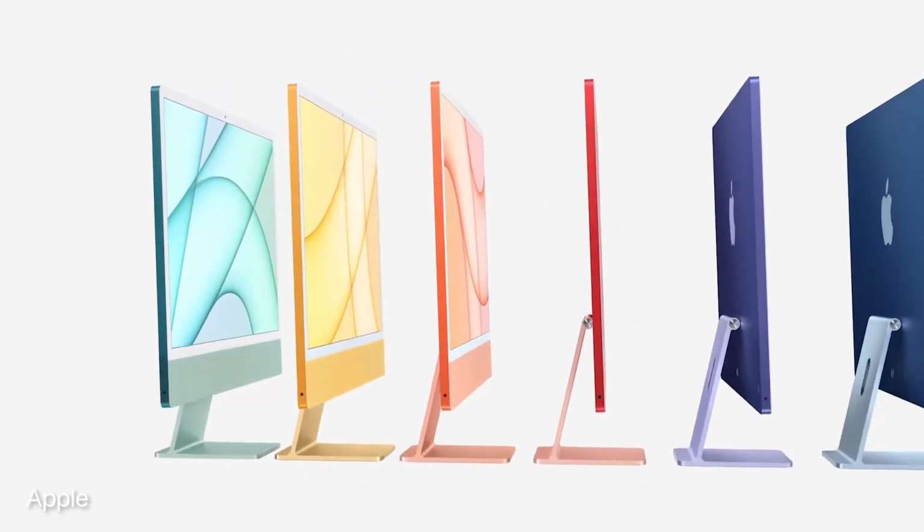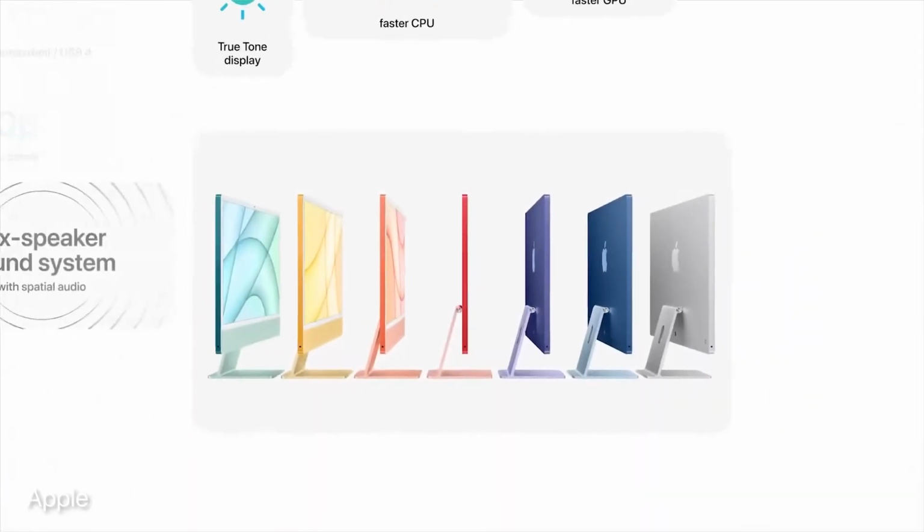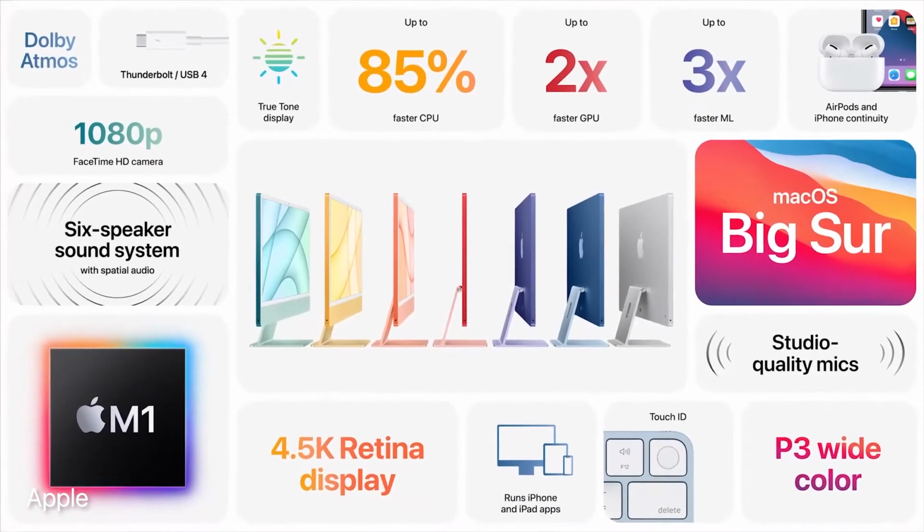Yes, the 2021 iMac has an all-new design that's available in a rainbow of jewel-worthy colors, but does it perform any better? While there are some major differences between these two machines, such as the processor and design, there also may be close similarities. Display resolution, graphics, and camera are not so different in the two models.